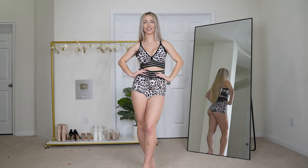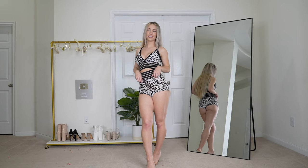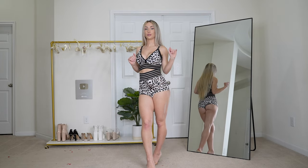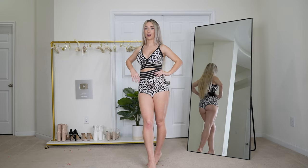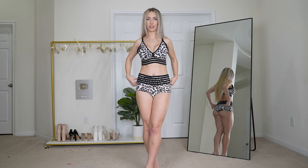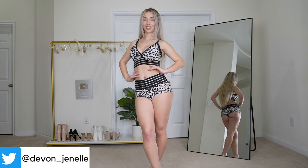Next up, we have this yoga shorts set. I just wanted to try something a little different. The material still feels like swimsuit material, so you could definitely wear this swimming. I do like the design and I think it looks cute on. I just feel like the waistband on the bottoms is way too high. It basically covers my entire torso, so I would definitely wear them rolled down. Other than that, I think that they are cute and I really like the cheetah print.